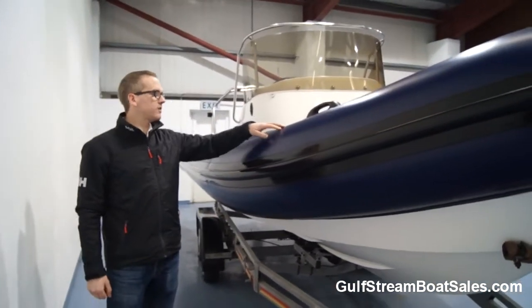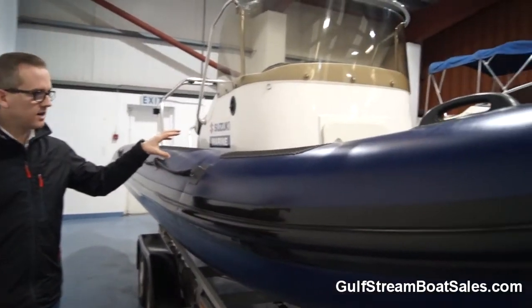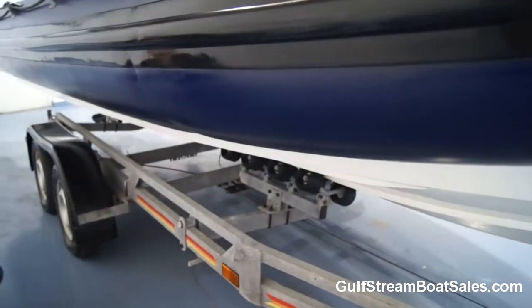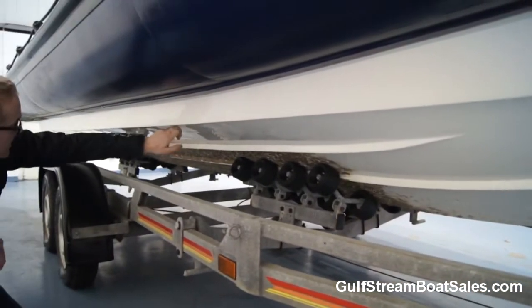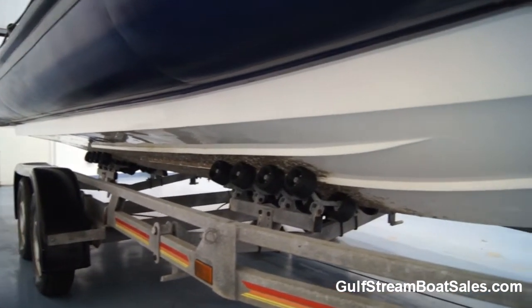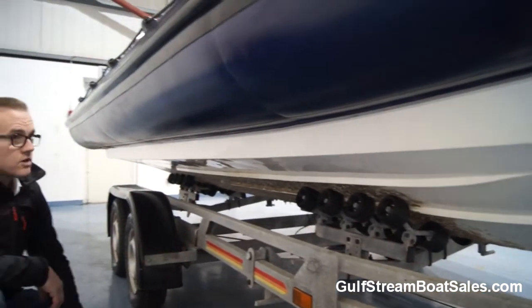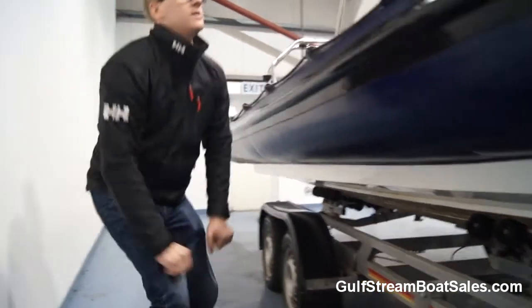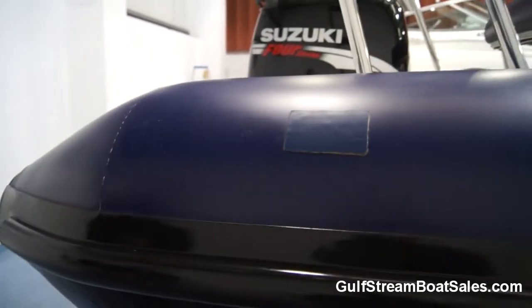There's a little bit of colour fading on the tops of the tubes, but it's really pretty minor. Apart from that, the tubes down along this side are in great shape, both up the top and where they join onto the hull down here. You can see the underlying condition of the gel coat is perfect. I couldn't find any scrapes or damage on the gel, and there's no osmosis signs or anything like that. It's all in really good shape. It really doesn't look like a 2004 boat at all. There's one little patch here on the stern quarter on the starboard side.